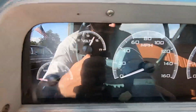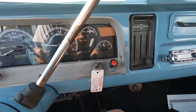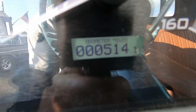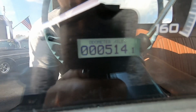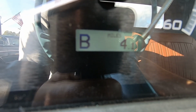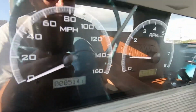That is pretty low. You got your engine temperature and your oil pressure over here. This switch here changes things on the dash, shows the miles. I'm gonna say that's how many miles is on the conversion here. I don't know for sure, but that's pretty cool.